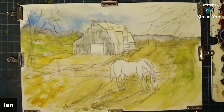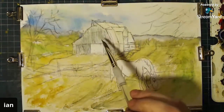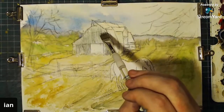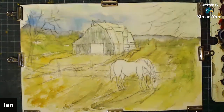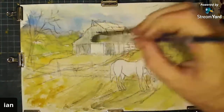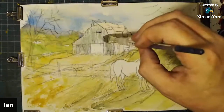Right, before I try and go on this corrugated metal, there's certain bits that are rusting. Oh, that's right, the rust. Once that's dry a little bit, I'll introduce some rustiness to it. I don't want to do it just straight away because it might just bleed into it.